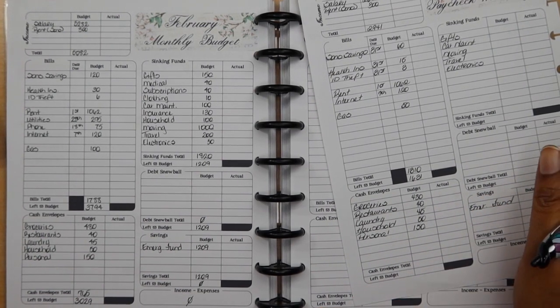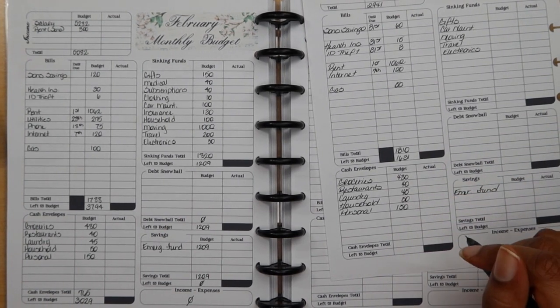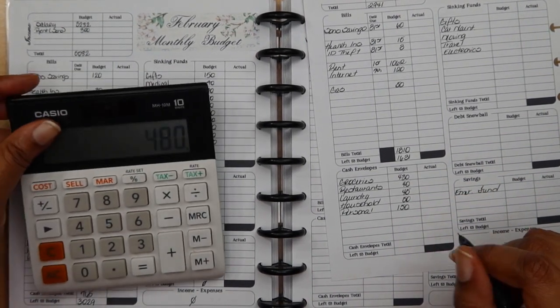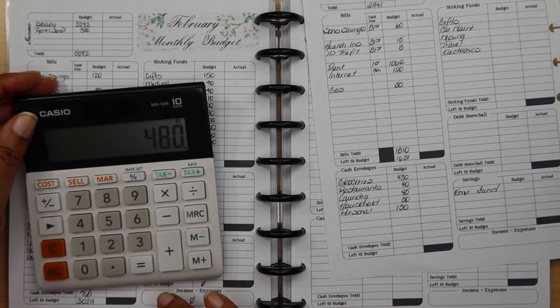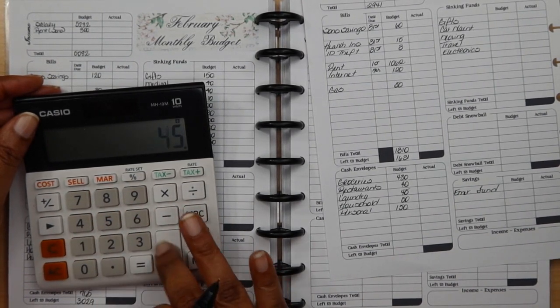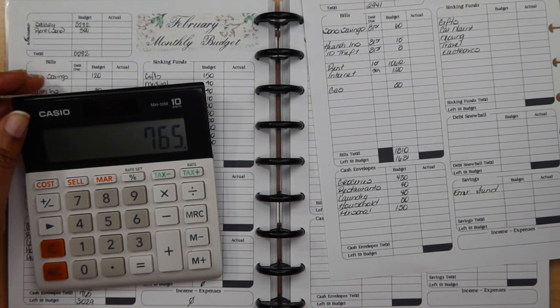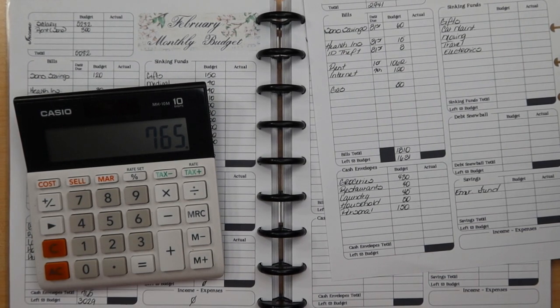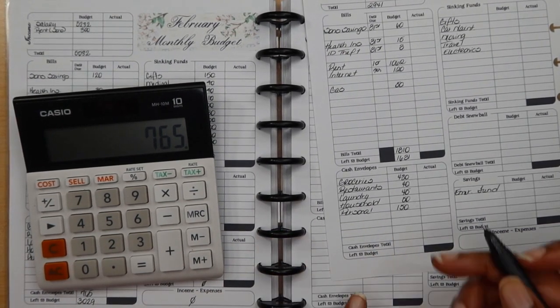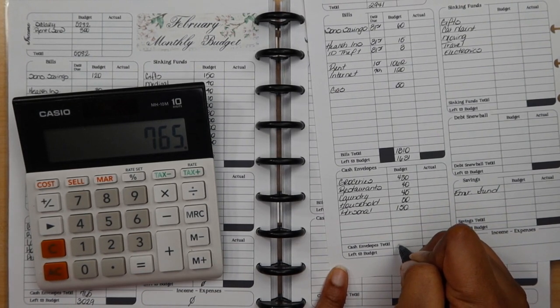Now I take all of my cash envelopes out at the very beginning of the month. It's just a personal preference. I don't care to go to the bank all that often, and so that's why I do what I do. When I started doing cash envelopes, it was mainly because I was just so out of control with spending from my account using my debit card. So my cash envelope total is $765.